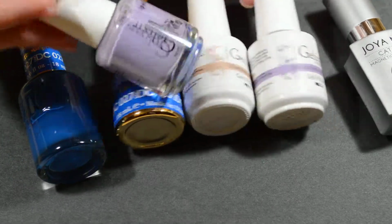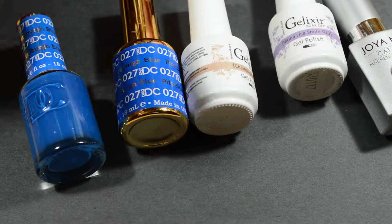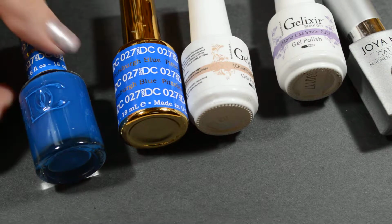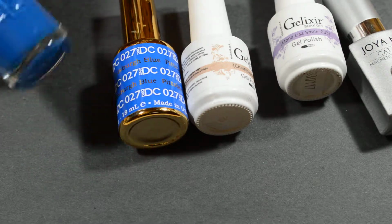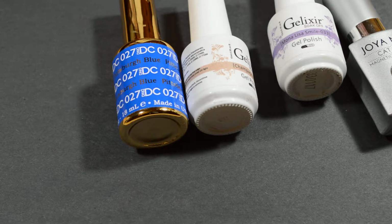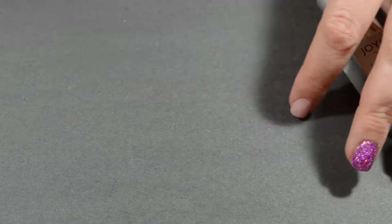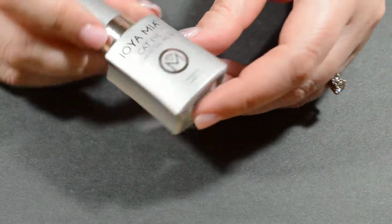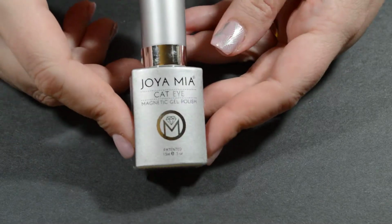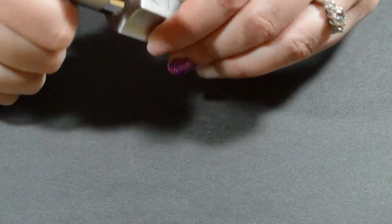Again, maybe the gel polish on the fingers and the regular polish on the toes. So that's always really cool to have a matching regular polish. You can buy it separately or you can buy it together. And you don't have to try to mix and match colors. Hope it looks good. Last but certainly not least is the super amazing, fantastic Cat Eye by Joya Mia.